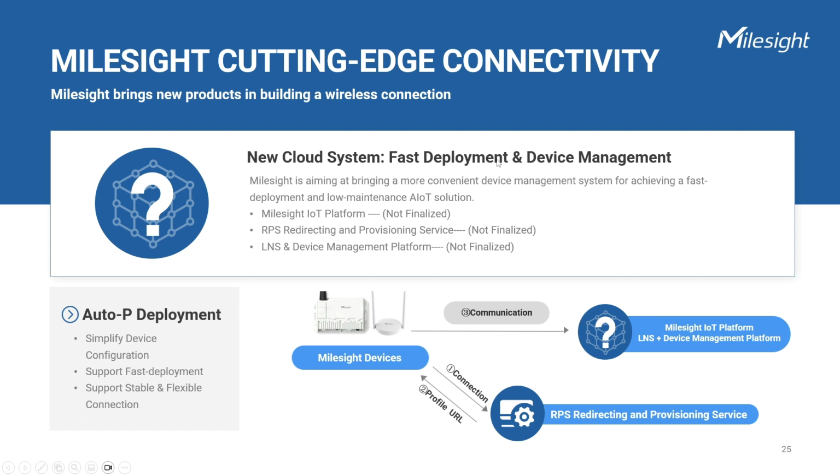It will include 3 platforms: the Milesight IoT platform, the LNS and Device Management platform, and the Redirecting and Provisioning platform. They have not been given final names yet. The Milesight IoT platform and LNS and Device Management platform are 2 platforms that provide network server function and devices management. As the upcoming LoRaWAN gateways, SG50 and UG63 Mini, will no longer support the embedded network server, these platforms can be a suitable alternative if you don't prefer using a third-party network server service.